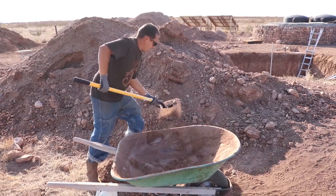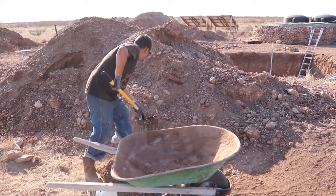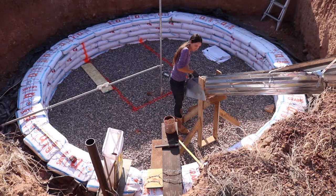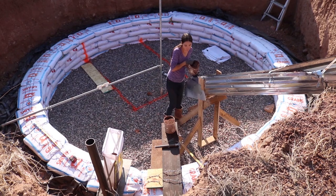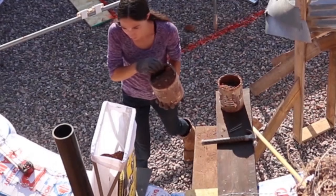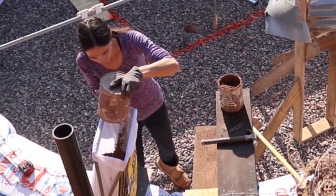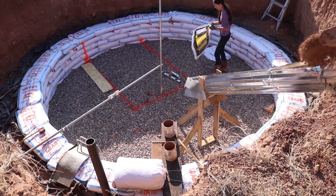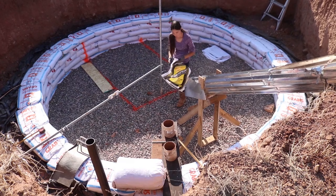Building an underground structure, any kind of underground structure, poses particular challenges. But earthbag construction underground poses a specific set of challenges. I think there are a lot of underground earthbag structures that we've seen. Not too many people are doing it, but we have come across some. Some have been successful, some not so much.